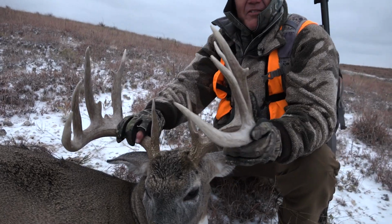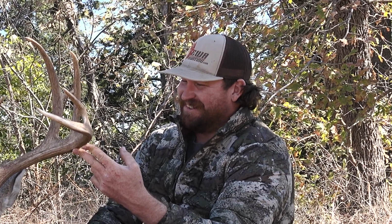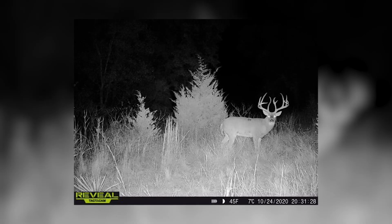So my Oklahoma muzzleloader season was over. Ended with a great trophy. I got another good friend in Oklahoma that's a good friend of mine and Larry's, and we call him Little Dave. Little Dave's got a 45 XML, and Little Dave had found the deer of a lifetime out in Oklahoma.